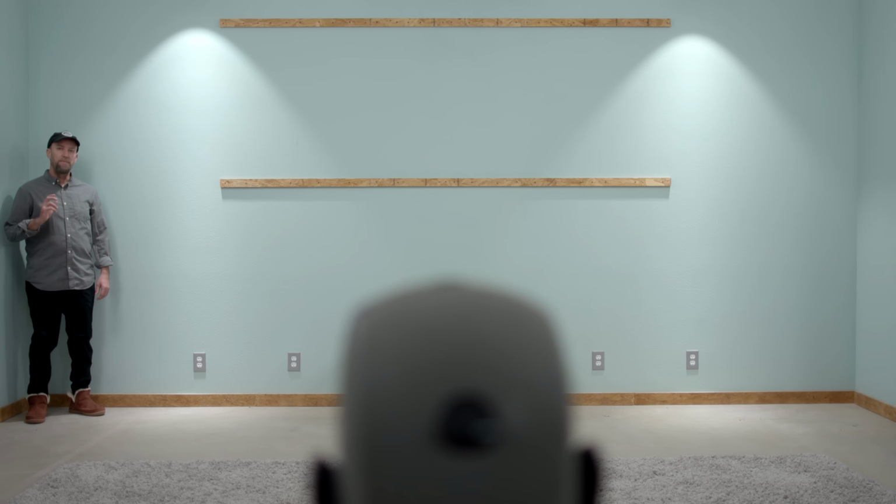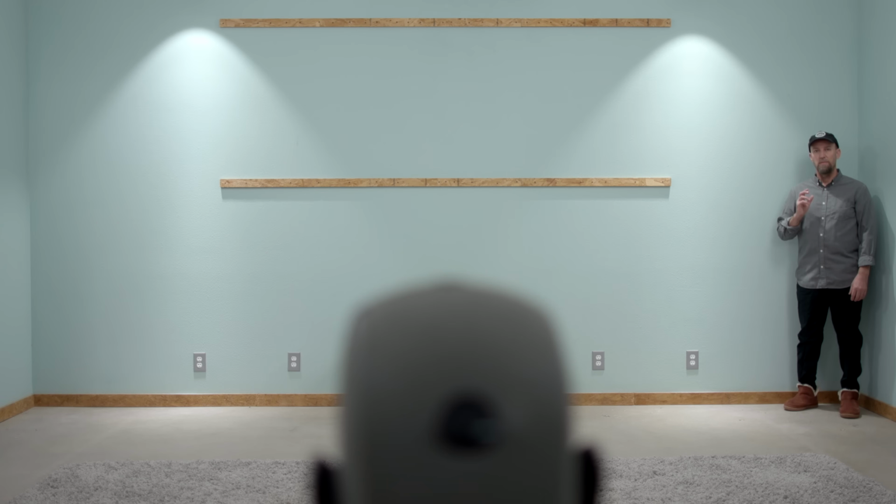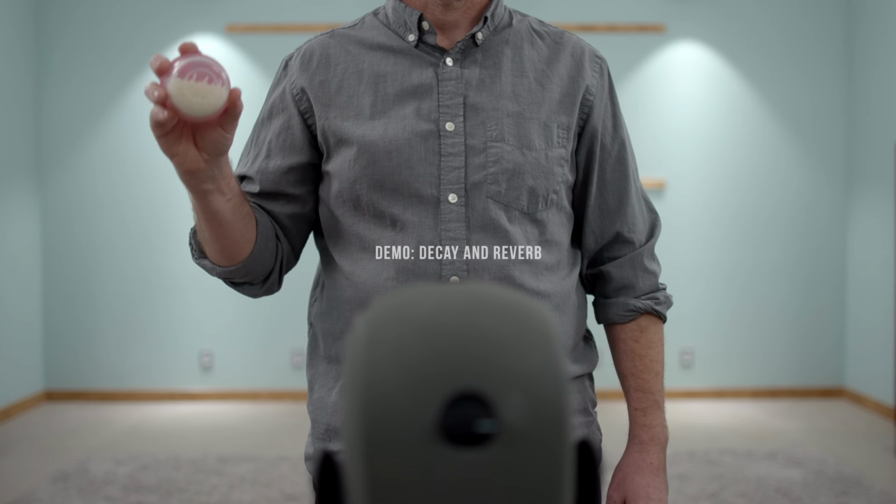This is the sound of my voice, front and center from the listening position. This is the sound of my voice from the front left corner of the listening position. This is the sound of my voice from the front right corner of the listening position. This is the sound of my voice to the left of the listening position. This is the sound of my voice to the right of the listening position.